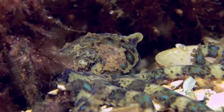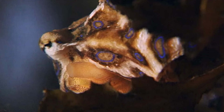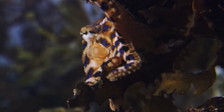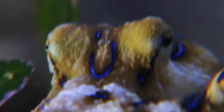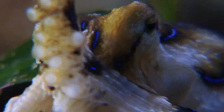Masters of disguise, not only can blue rings change their color in a split second, but they are also able to alter the texture of their skin in order to blend seamlessly with their surroundings. And the blue ring employs it to deadly effect when pursuing its preferred prey, the small crabs and shrimp.